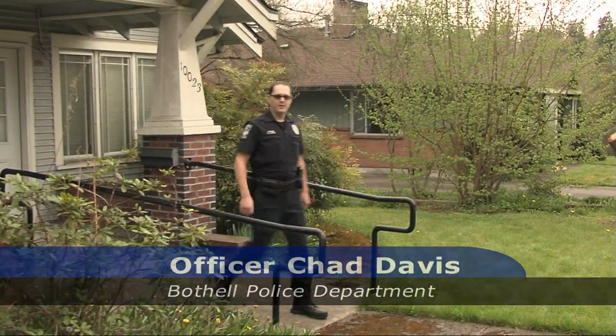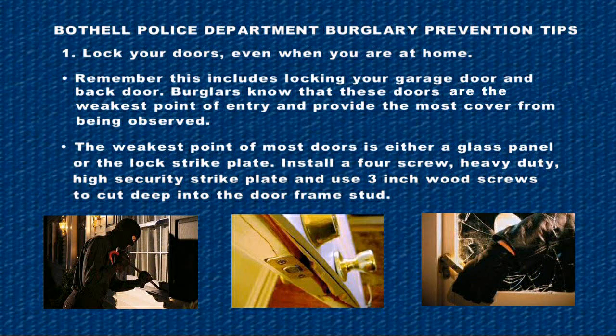Hello, my name is Chad Davis. I'm a police officer for the Bothell Police Department and currently assigned to crime prevention and crime analysis. Today I'd like to take a few minutes to talk to you about burglary prevention. By following these tips, you can reduce the likelihood of becoming a victim of a residential burglary.